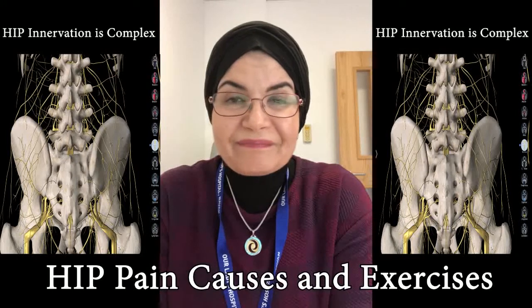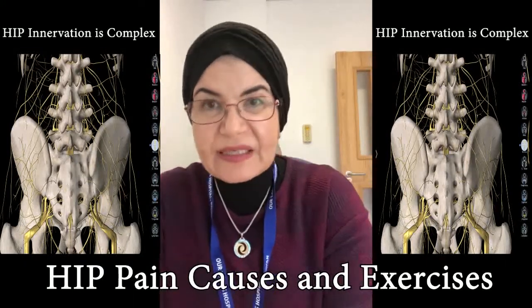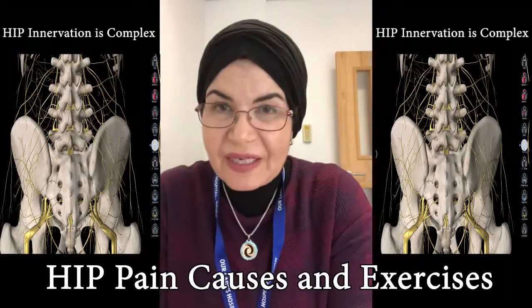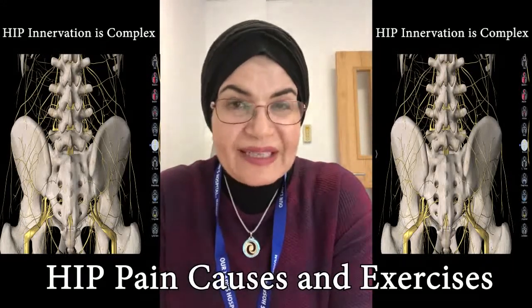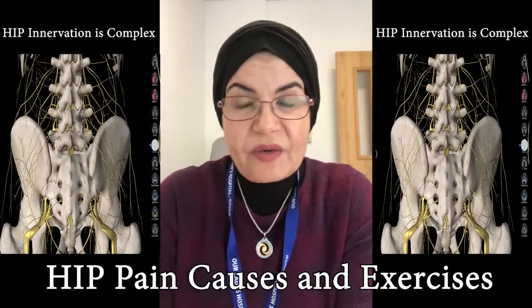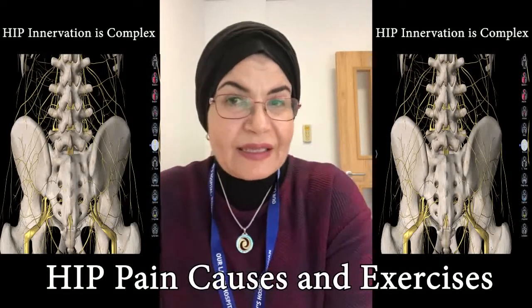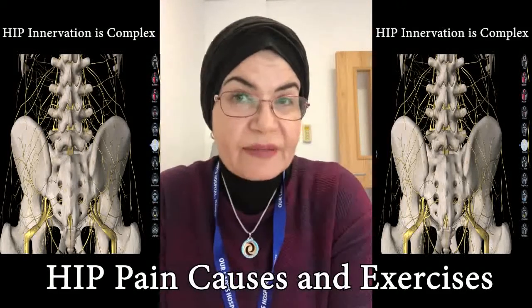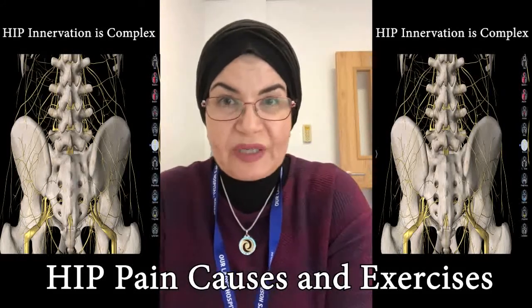Now let me quickly touch base regarding hip pain in the young population. Athletes, ladies who do a lot of Pilates and a lot of exercises, and they are stretching and doing everything right, but they still have pain in the hip. This pain can present as a hip pain, or it can present as a buttock pain. And if it's buttock pain, it could be something coming from the pelvis, or it could be something coming from the area around the buttock.